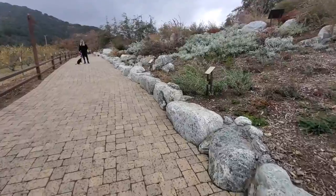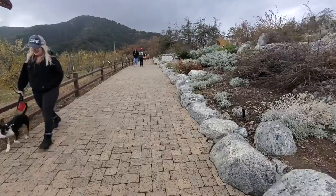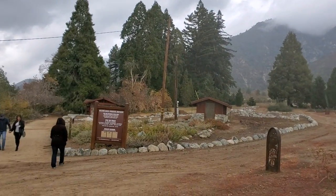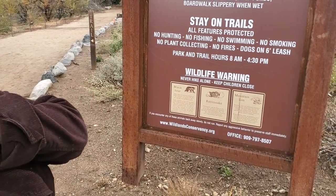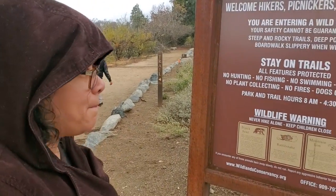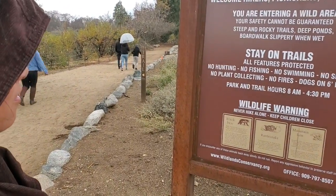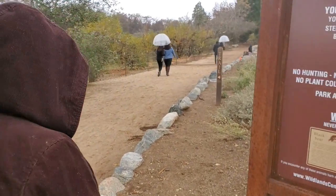It's just starting to sprinkle, but we said let's do this. Oh, that's pretty dark. We're going to encounter black bears, rattlesnakes, mountain lions. The last time we came, there was a mountain lion who had just been seen a week before. I don't think we'll see the rattlesnakes with this kind of weather, though. And if we do, I'm going to run.